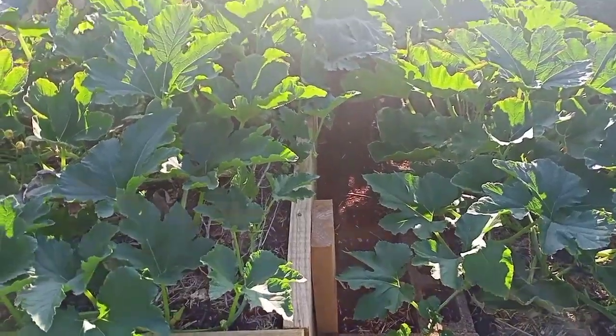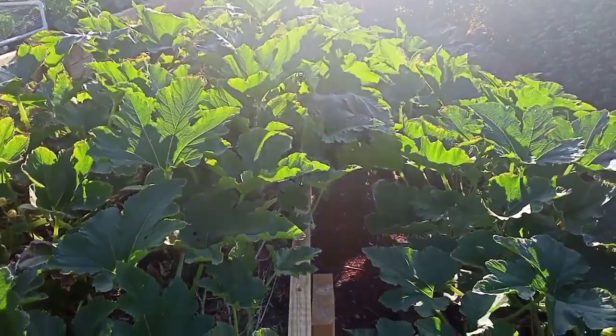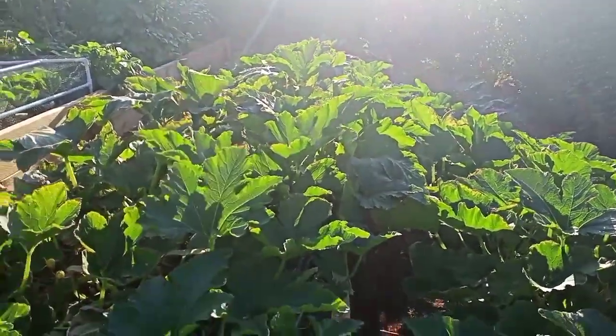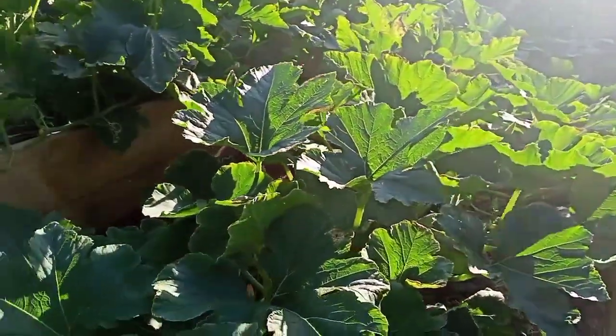It's the 11th of October. This is our 11th video, 10 weeks since we planted the Styrian black pumpkins. As you can see, they're growing really well, and I'm going to take you around now and have a look at how big the pumpkins are growing.